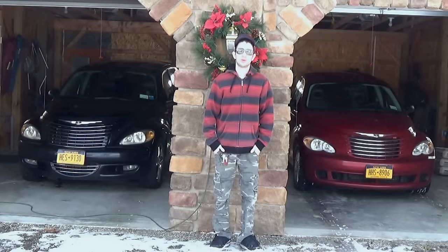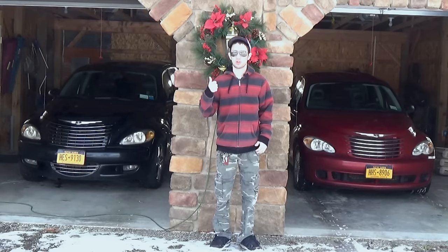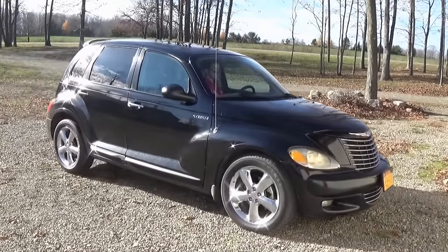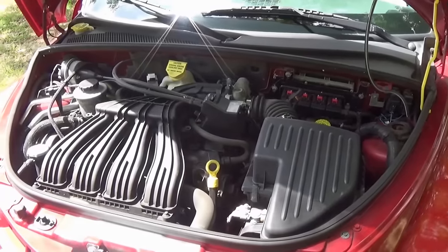All right, ladies and gentlemen, thanks for tuning in for another quick little channel CGE video. Today I'm here with the PT Cruisers. As you can see, we got my 2004 PT Cruiser GT turbocharged along with this 2007 PT Cruiser Touring Edition with the naturally aspirated 2.4 liter.